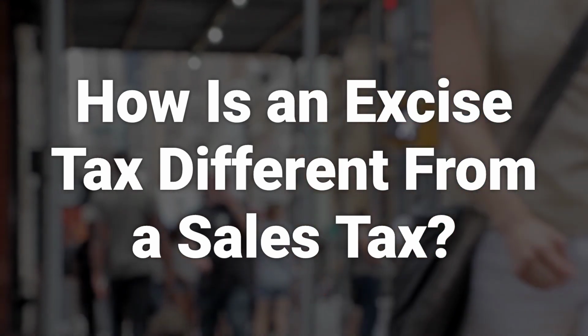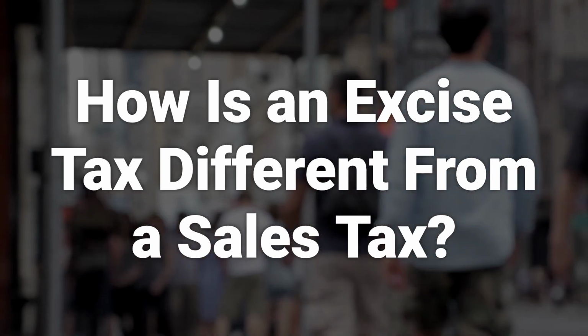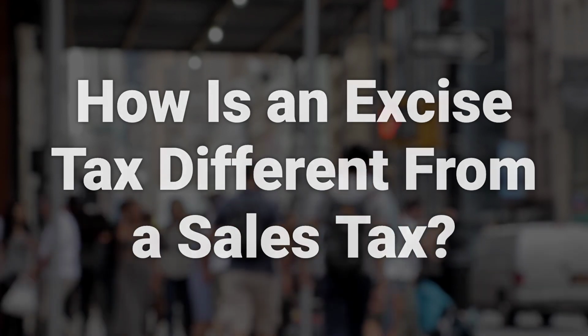Excise and sales taxes are two different types of taxes. An excise tax is imposed on specific goods and paid by the merchant, while a sales tax is charged on almost everything and paid by the consumer.